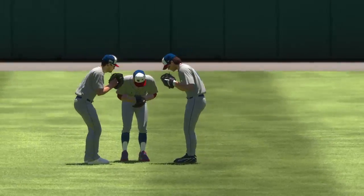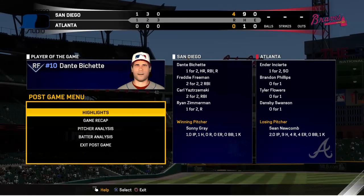Number 51 only completed 2 innings and is charged with the loss. So that'll just about do it.